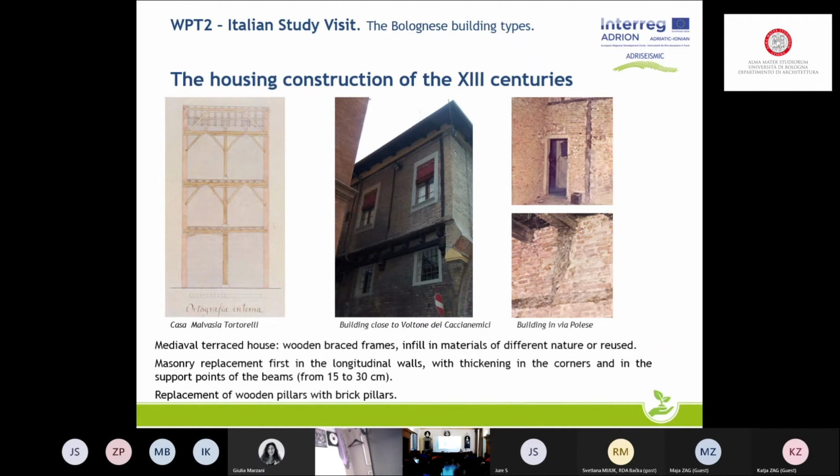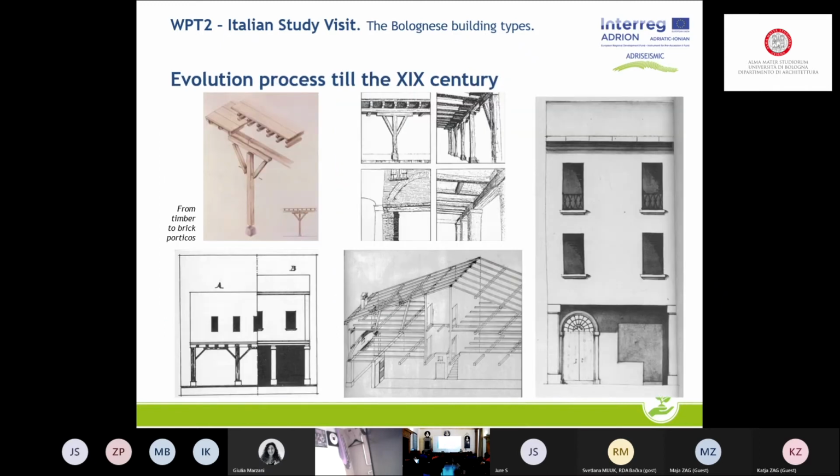Throughout the centuries, the infills were substituted with not reused elements, but with new brick masonry. First in the longitudinal walls, and then in all the surfaces. Wooden pillars, as I said, were replaced with brick pillars. Thanks to these modifications, buildings dating back to 6 or 7 centuries ago have come down to us, have arrived to us in the general conformation that we still see them today. So in this slide, you can see which was the procedure.